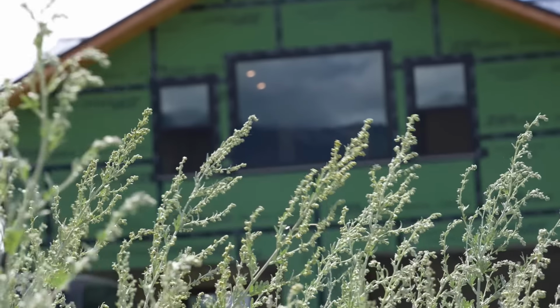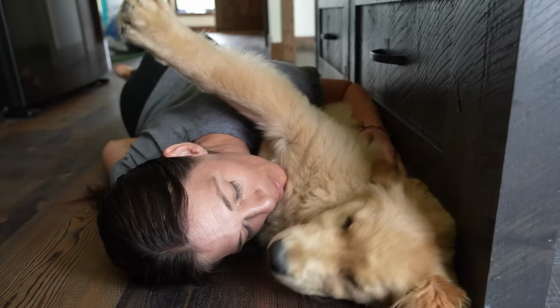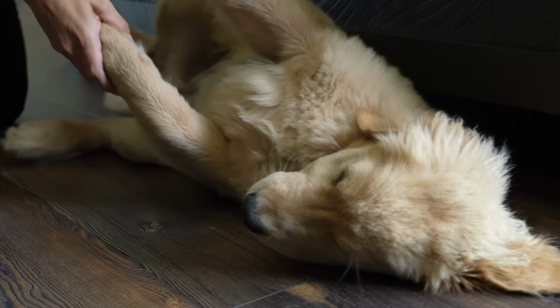I don't want to work. I'm getting puppy hugs. Puppy hugs. Let's just sleep, Ludo. Okay, that's good. Come on, let's work.